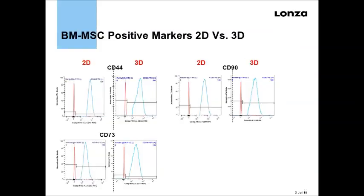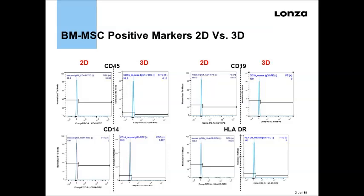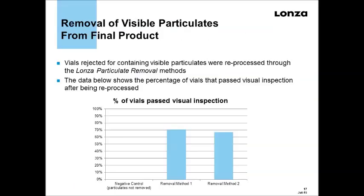Just to show you, we have been able at this point to show that when I move you from a 2D system, straight, flat surfaces, to a 3D system, all the surface markers stay the same. We can move through and look at the standard MSC type markers. In every position, we can find that we can produce the exact same number, the exact same surface markers as we did in the past. Same when we look at CD45, CD19. We're also seeing it on some of the more complete markers that are included. This is where I was talking about.